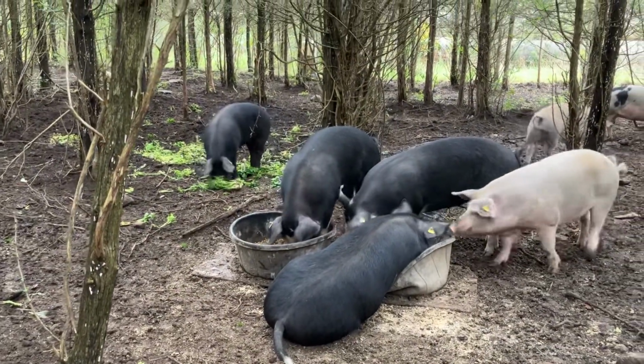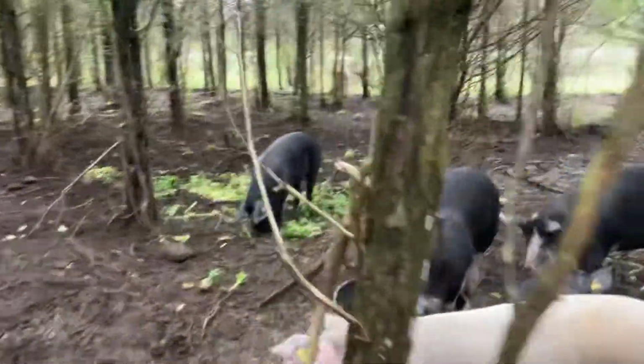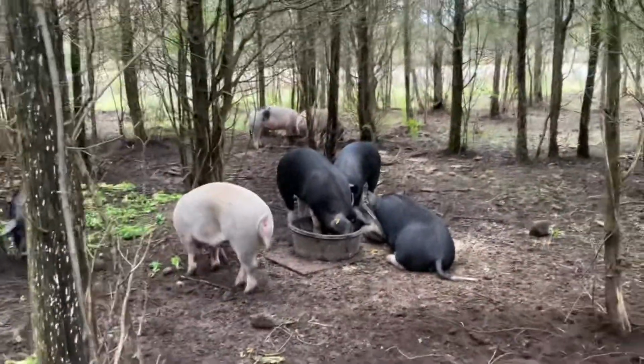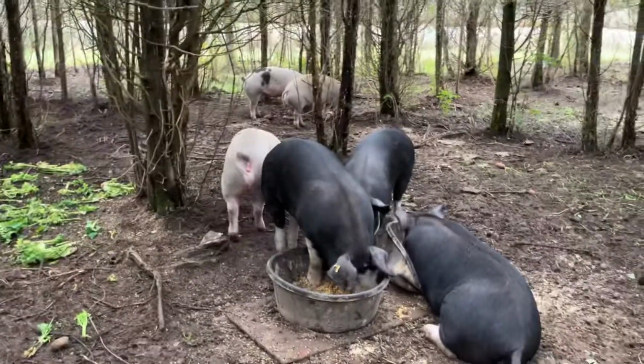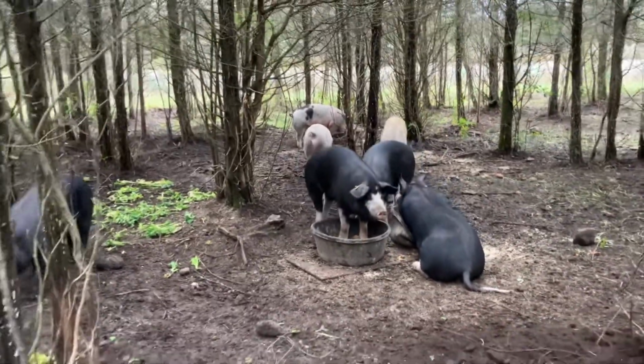And I mean, folks, they got space, they got water, they got food, they got produce coming out to them daily. These girls are gaining weight at a great rate. They're happy, they're scratching, they're playing, they're digging, they're bathing, and they've done some great work with the trees.